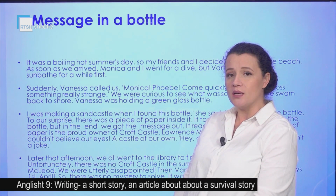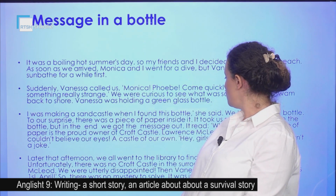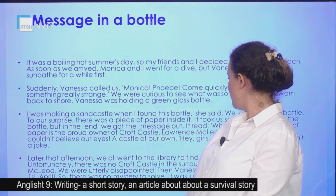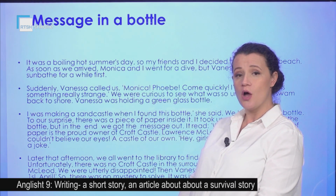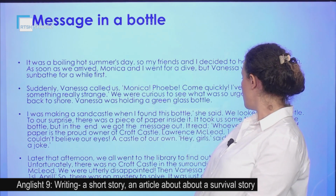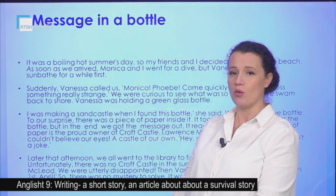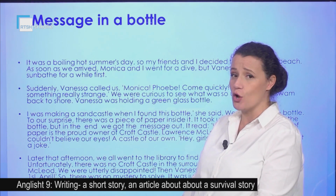To our surprise, there was a piece of paper inside of the bottle. It took us some time to open the bottle, but in the end, we got a message out. It read, "Whoever finds this paper is the proud owner of Craft Castle, Lawrence McLeod, 1 April 1924." We couldn't believe our eyes. A castle of our own. "Hey girls," said Monica, "I hope this isn't a joke."